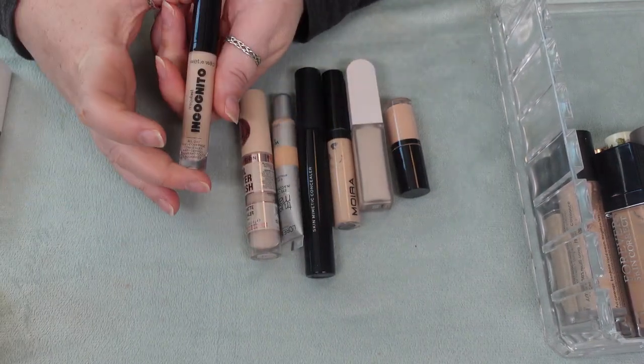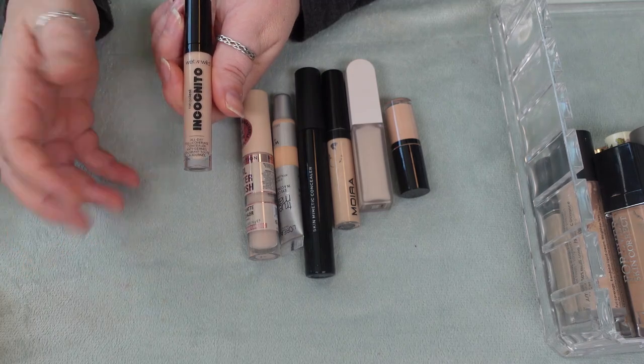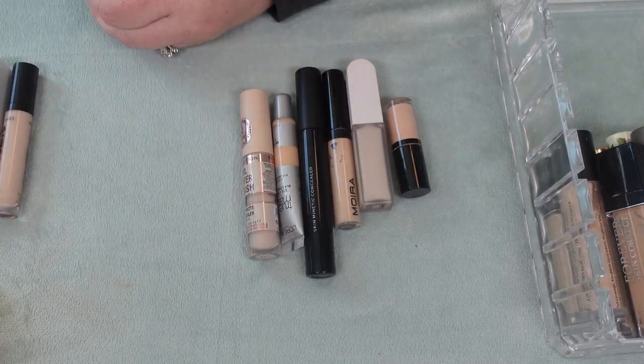The Wet n Wild Incognito, more light to medium buildable coverage, but it's an affordable option that doesn't crease on me, so I'm gonna hold on to this.